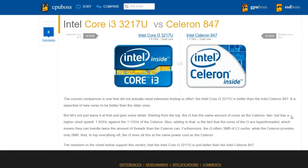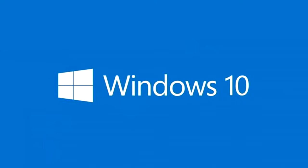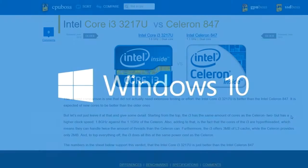You really don't have a choice in operating systems now in terms of the Windows platform for consumers. Everything's going to be shipped with Windows 10 now, with Windows 10 Home. And it's a fine operating system.